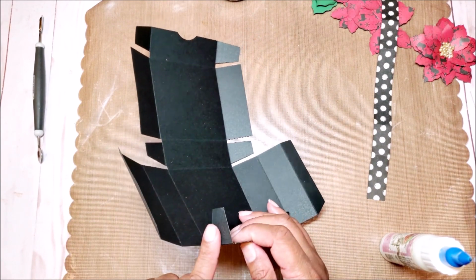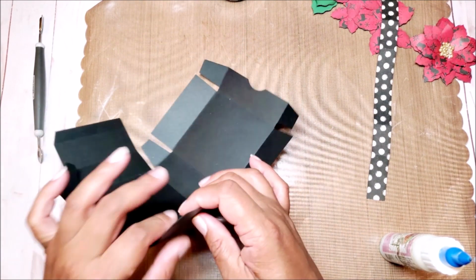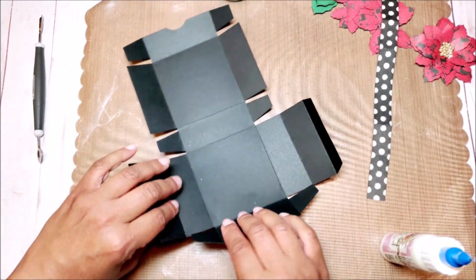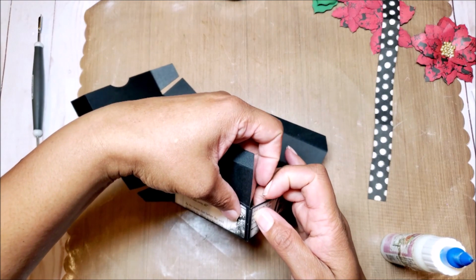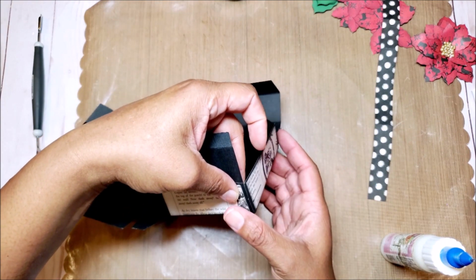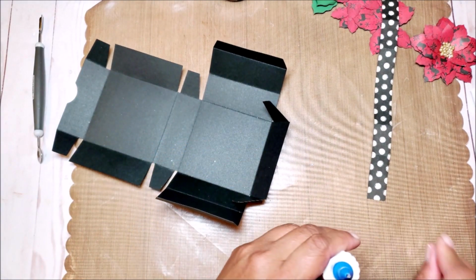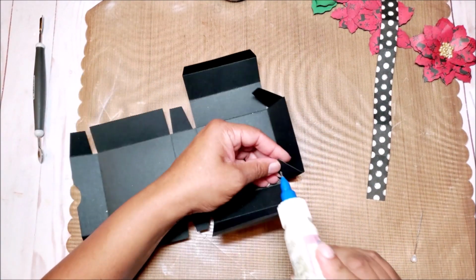We are going to glue these tabs to these side panels. So you've got 4 tabs here, here, and here, and we're going to glue them together so that the boxes connect just like so, and we're going to do that on all 4 sides. So let's glue the first one together.